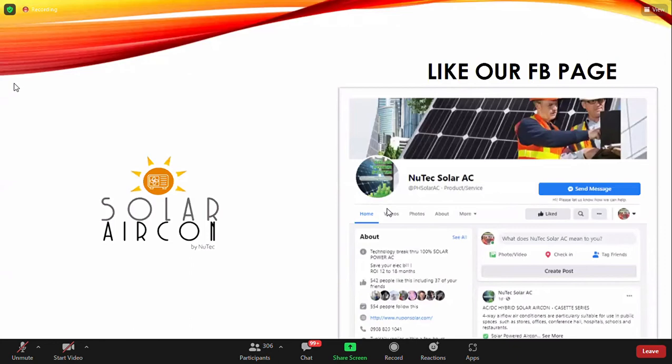Next question, Sir Stewart. How about the maintenance? Is it the same as the normal aircon? Yes, it's about the same. How about in rainy days or cloudy days? Can it still perform full capacity? Same as normal solar. If there's no sun, there's no power coming from the sun. So if it's raining, like today, obviously the power input from the solar will be low.